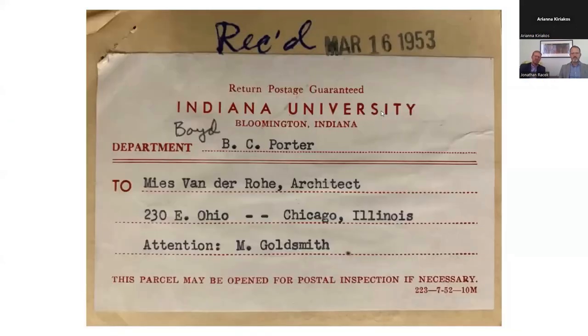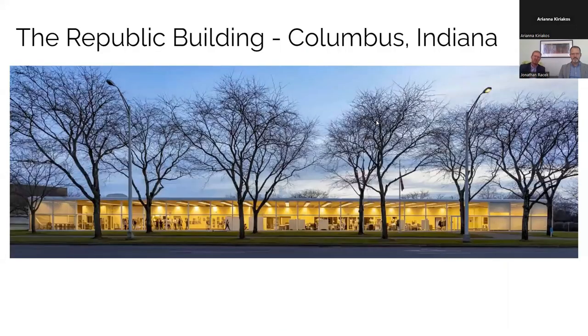We love some of the details we found in our research. You know, Myron Goldsmith's name here with one of the submittals that was sent to Indiana University. Many of you would know Goldsmith, obviously, not only a dignified and legendary architect, worked at SOM, worked on projects that are close to Indiana University's heart. This is the Republic building in Columbus, Indiana. We now own this building. It's actually where our Miller College, our Miller program in architecture is located in Columbus. And this building designed by SOM and Myron Goldsmith in 1971.